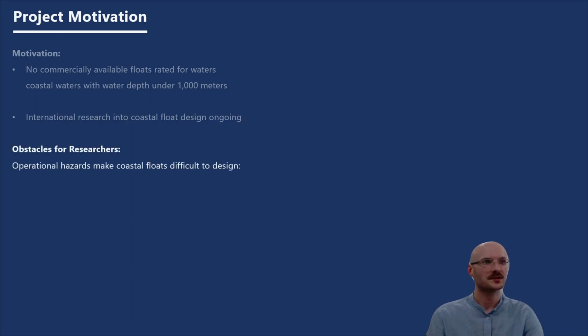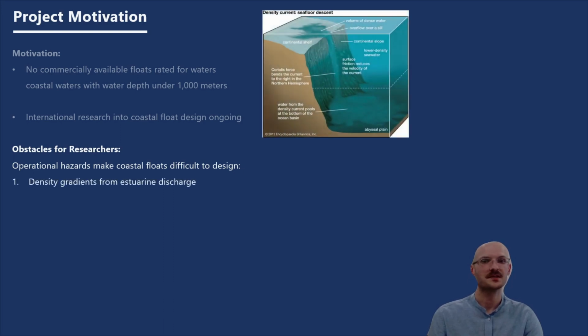And this is the result of a number of different operational hazards that result from operating in coastal environments. So you have density gradients that are created from estuaries discharging water into the oceans. You have saltwater, freshwater mixing, creating these density gradients that cause profiling floats to basically become neutrally buoyant at depth and not be able to return to the surface.